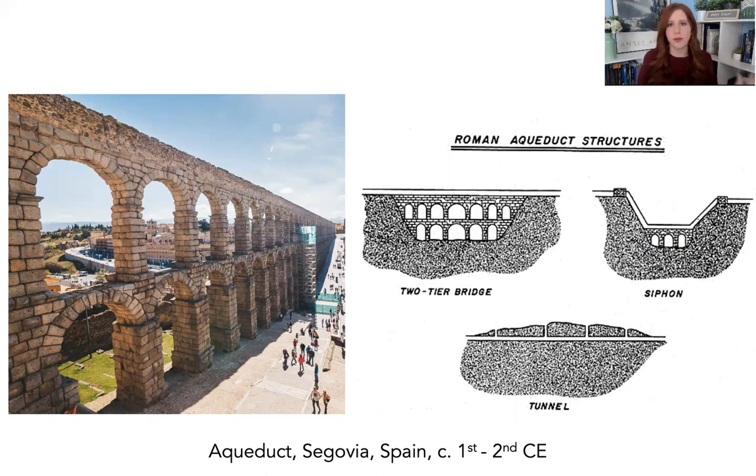And aqueducts, just to remind you, their function is to bring water into a city for the population. So it would be connecting a body of water and the city. The way that it works has to do with the fact that water is hydrophilic, so it likes itself. It wants to stick together. It wants to stick with other water. And so it relies on a system of gravity, basically. There's not anything too complicated here. It's just gravity and the properties of water, and that water will flow downhill if it's being brought by gravity, obviously.